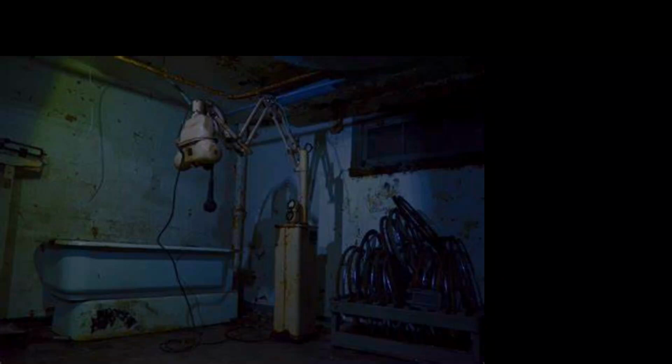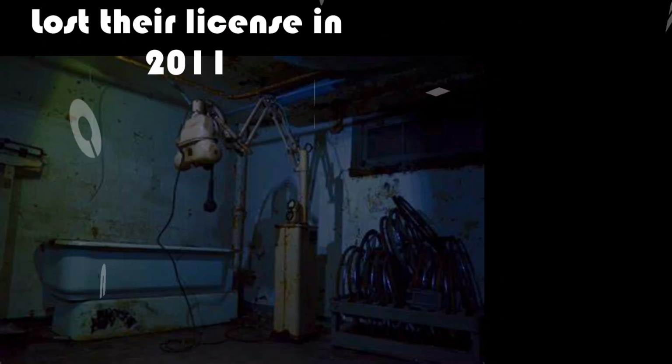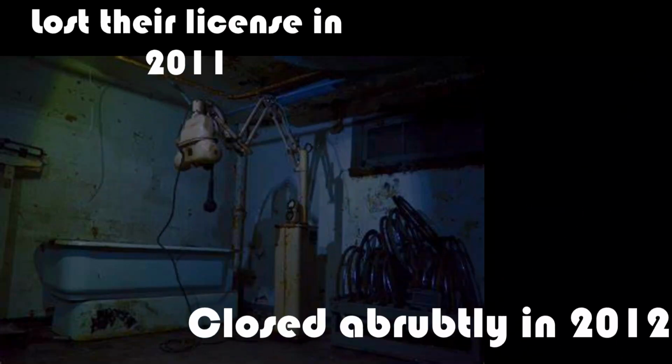They eventually lost their license in 2011 and then suddenly closed their doors in 2012, leaving hospital equipment and patient files as if they just disappeared from existence.